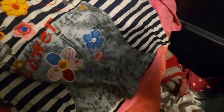Oh, that's my real son's shirt. Yeah, that's really big though. So I remember that. I want to put her in something. What's this? Oh, that's really cute. I don't like that. This was some jeans. I like that. I'm going to bring that upstairs.